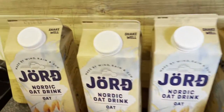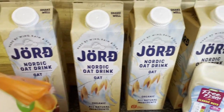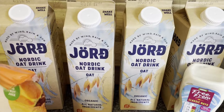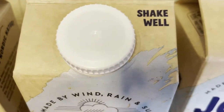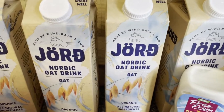When we were in the Co-op, we spotted this new thing, Jord Nordic Oat Drink, organic oat. I picked up four because they were reduced to £1. I think they're introductory prices. These are in the fridge section of the Co-op, in cardboard packaging, and I just think they look great. My daughter liked the look of them too.